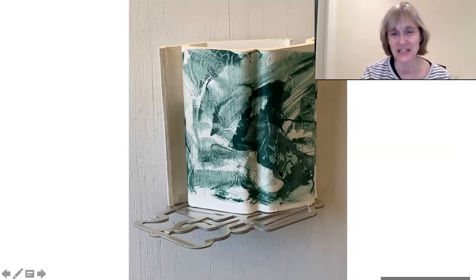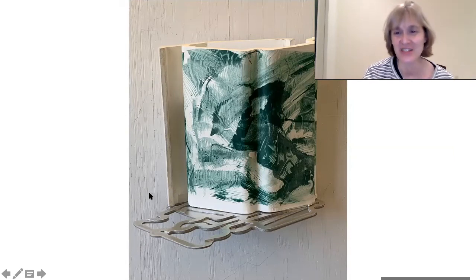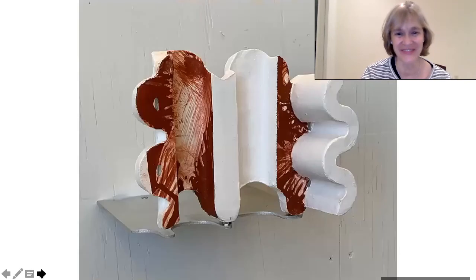So this piece here was based on a landscape that I saw and felt was just kind of beautiful. Spring landscape, and there was light coming through the trees, casting shadows on the ground below. Another piece from the series that will be at the show that's done with foam and washi paper, and one more.